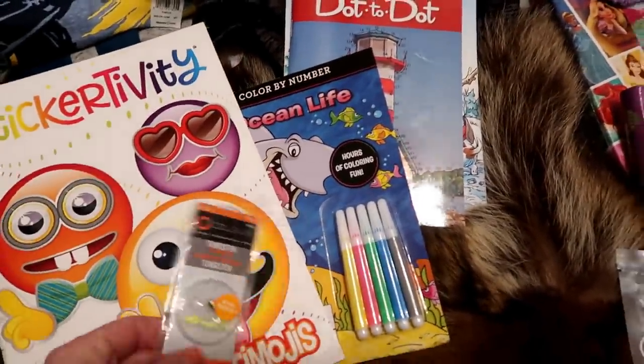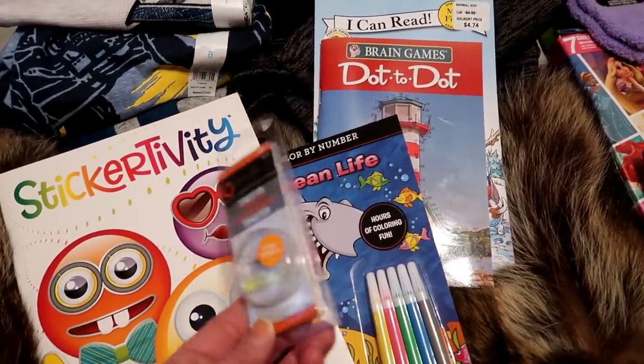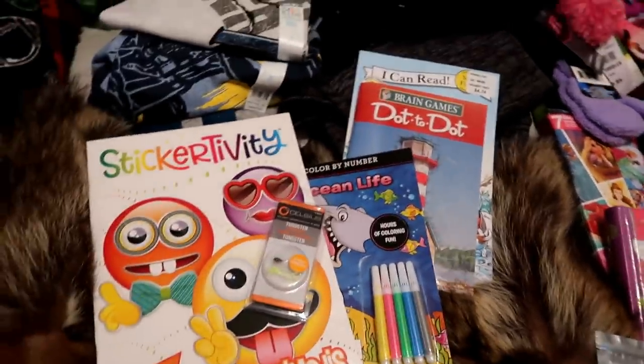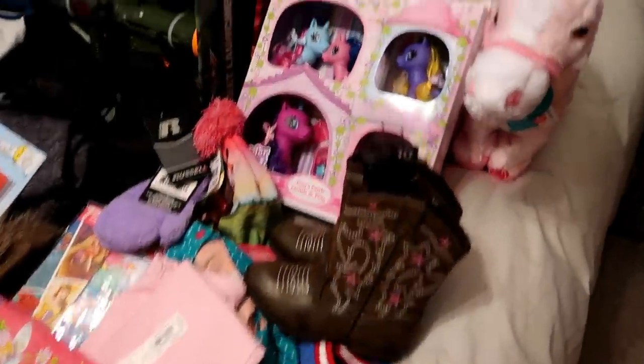He also, in his stocking, is getting an ice fishing lure. Obviously, Warren picked that out because I would have no idea what to choose. But that for sure is going to go into his stocking. Let's move over to Maria.